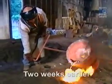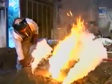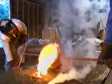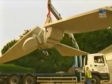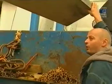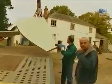It was only 2 weeks ago when I was with Jonathan in his studio foundry when this magnificent creature was born. Well, lifting the great silver bird onto the lorry was the easy bit. The tricky and testing part of this flight will be the takeoff.